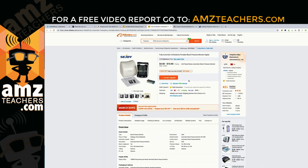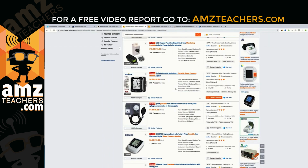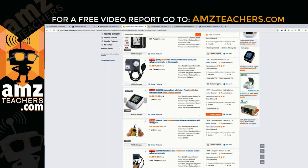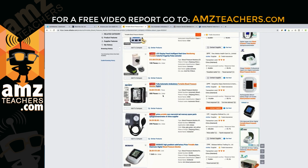So again, one thing too that I want to mention: never ever ever base your margin calculation off the price that you see here. You always want to reach out to the manufacturer and get a proper price quote for whatever you're looking at. And I'm going to show you that here in a second. We actually have a template that we use for that. But right now, I really just want to look and get a feel for the pricing.